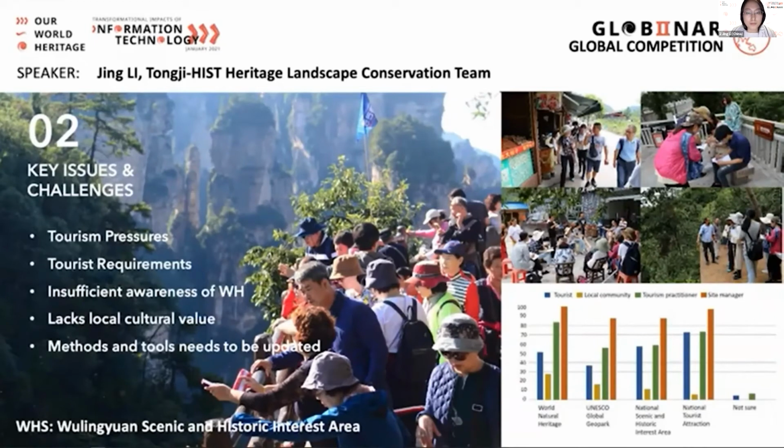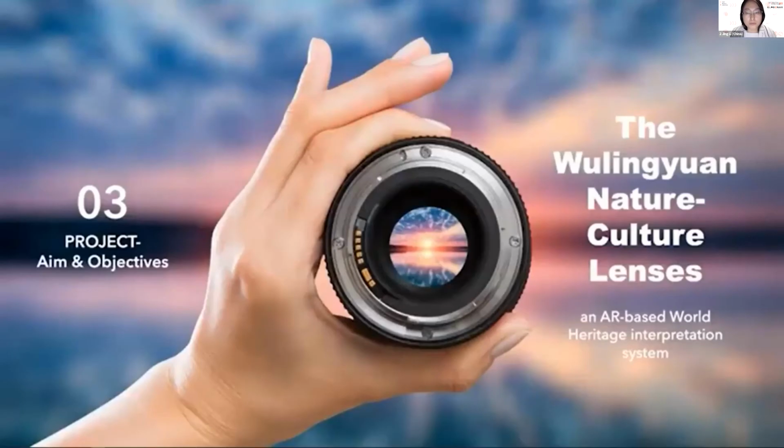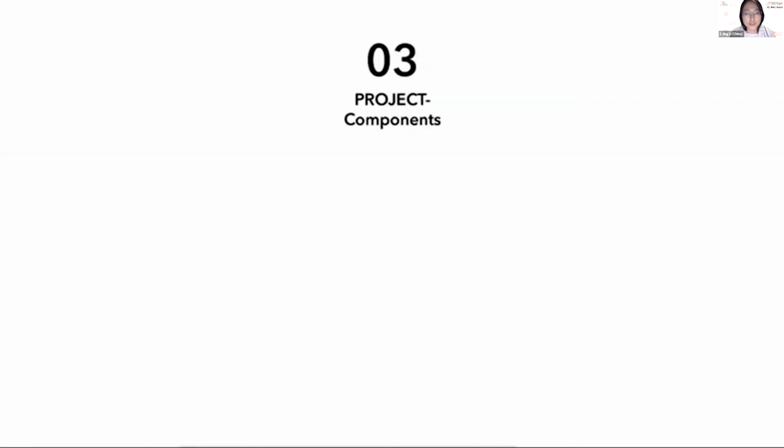So, based on above challenges and background, we put forward our project, Wulingyuan Natural Cultural Lenses. Lenses are the key concept as the different perspectives of seeing world heritage. Today's information technologies have provided us with a series of lenses to obtain world heritage information more intuitively, creatively, and interestingly. We aim to enhance awareness of the world heritage significance through natural cultural lenses. To achieve the goal, the Wulingyuan Natural Cultural Lenses is an AR-based interpreting system including 3 components.